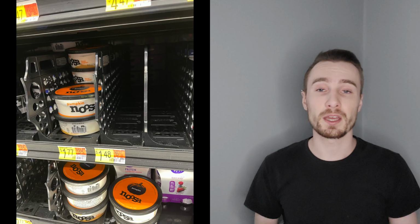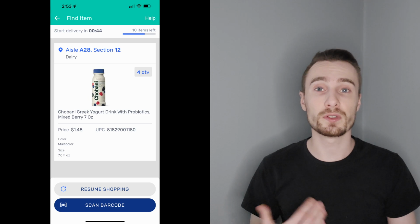Let me show you an example of this in a recent example of a shop and deliver order I did, so that way you can see exactly what the app shows you. As you can see, this item is out of stock, and the only 2 options I have are either resume shopping or scan barcode.